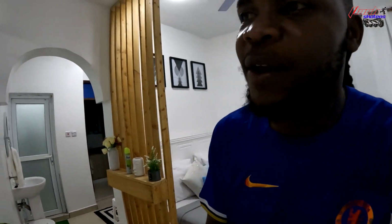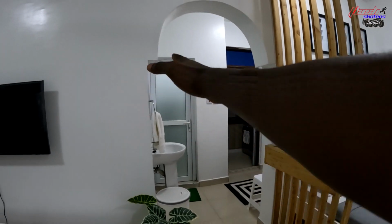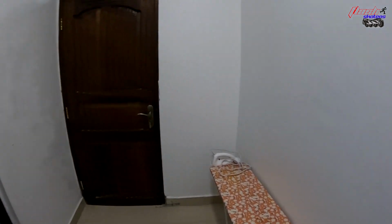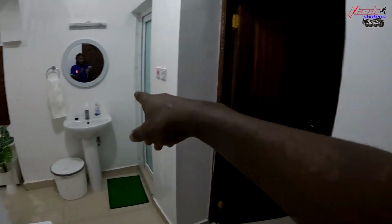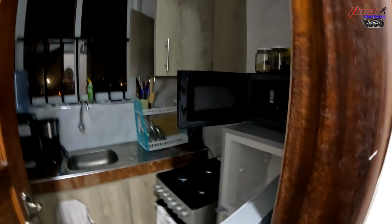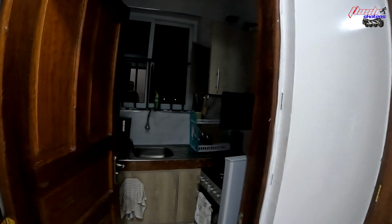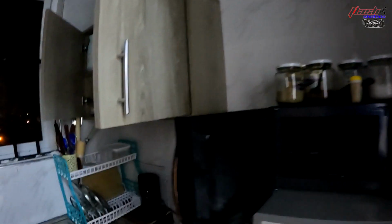So amazing bed. So on this side we have a kitchen. Let's go to the kitchen. From the kitchen we have where you can iron your clothes. There's also a nice mirror there. This is the kitchen. Yeah, look at that. It is fully furnished. Fully furnished. Look at that.